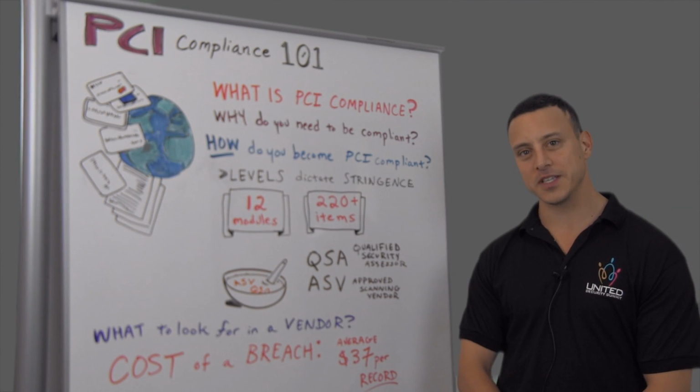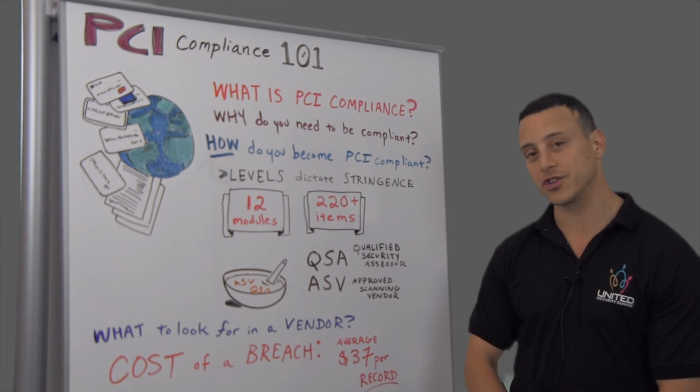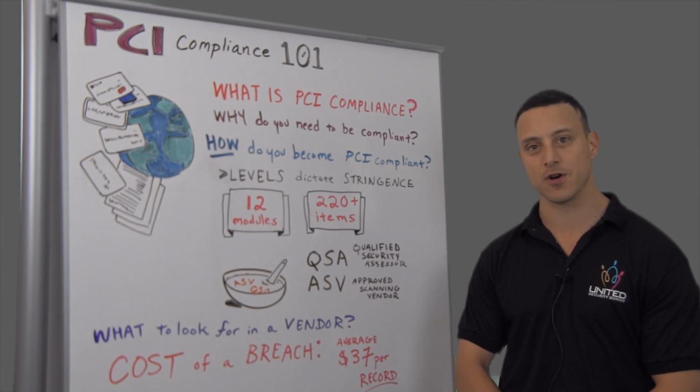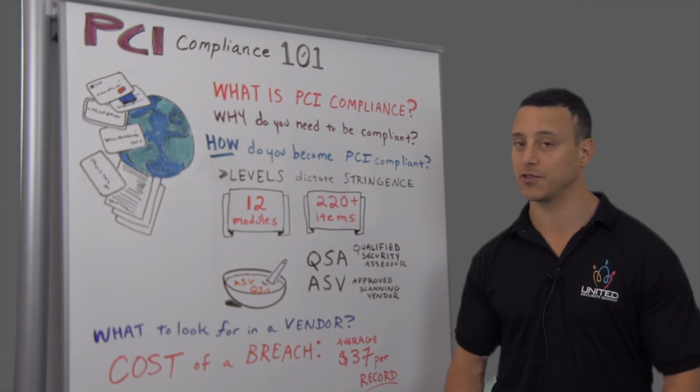Something to keep in mind about PCI compliance is that the cost of a breach adds up quickly. Usually it's on average $37 per record, and there can be anywhere from thousands to millions of records per incident. These costs add up when you think about the detection of the breach, paying your staff to respond to that breach, remediation costs, and of course fines.